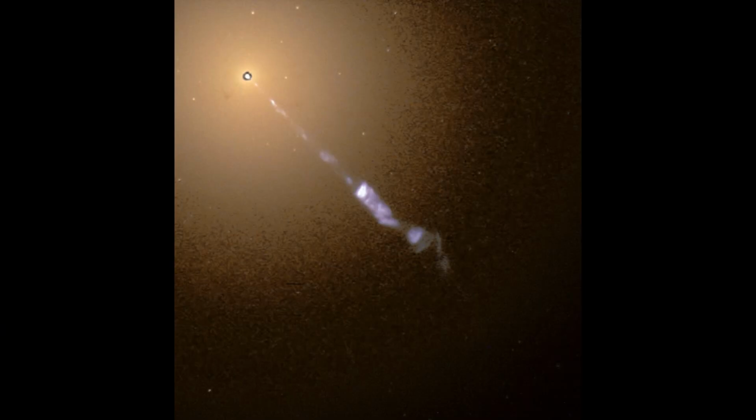This picture has a picture of a jet coming out of the black hole in M87, and the jet is millions of light years long. It's really quite interesting. But anyway, you want to see how the black hole changes with time. And the other thing that we want to do, and it's in some sense a harder thing to do even though it's closer, is we want to image the black hole at the center of the Milky Way galaxy.